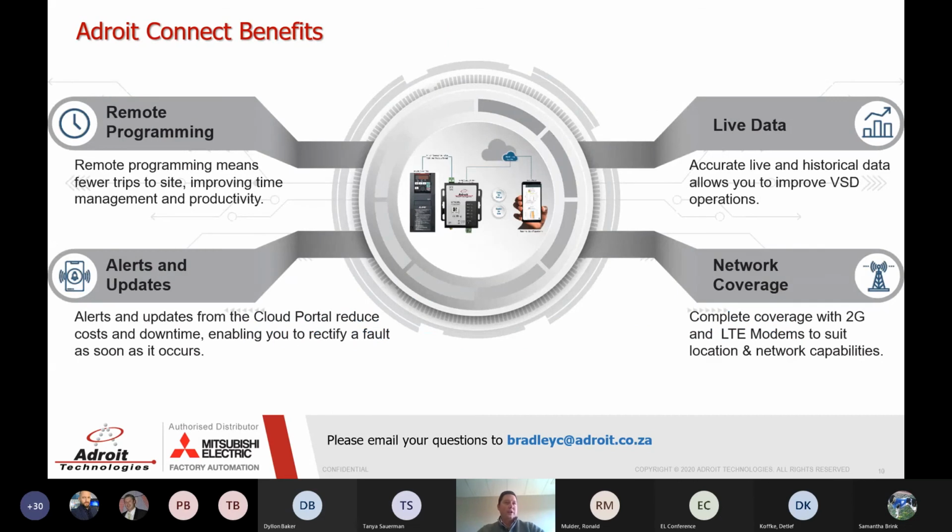The benefits, so obviously remote programming. So now we can remotely program our drives, alerts and updates, live data, what's happening out in the field, so that we don't have to drive to that pivot that's 60 kilometers away or to a site that's quite far away. The big advantage, especially for myself, was the network coverage. With this 2G, we're really able to get into the areas that we haven't been able to get into before.